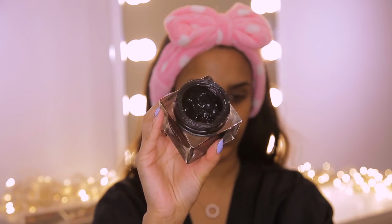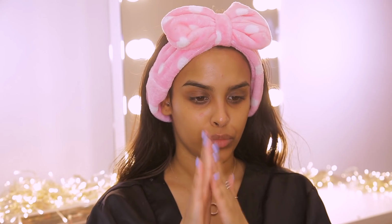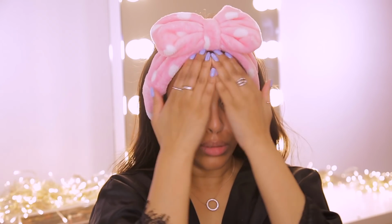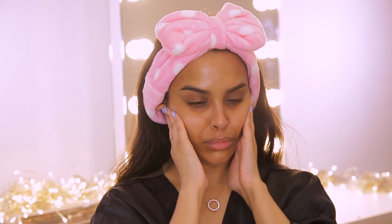But if you want to invest in skincare, and I would invest in this because it's just something that really works for my skin, and I can feel the changes and the improvements that it makes, then I'll go ahead and buy it. But of course, just use any moisturizer that you've got. So I'm going to take a little bit of this cream and pop it on the skin.